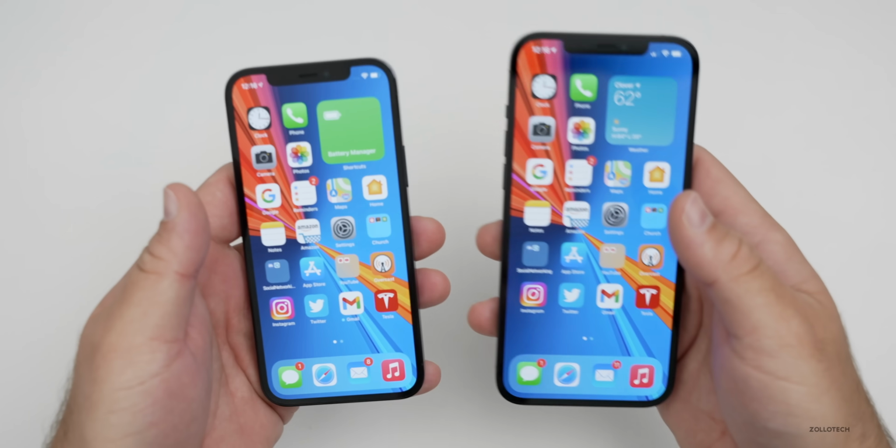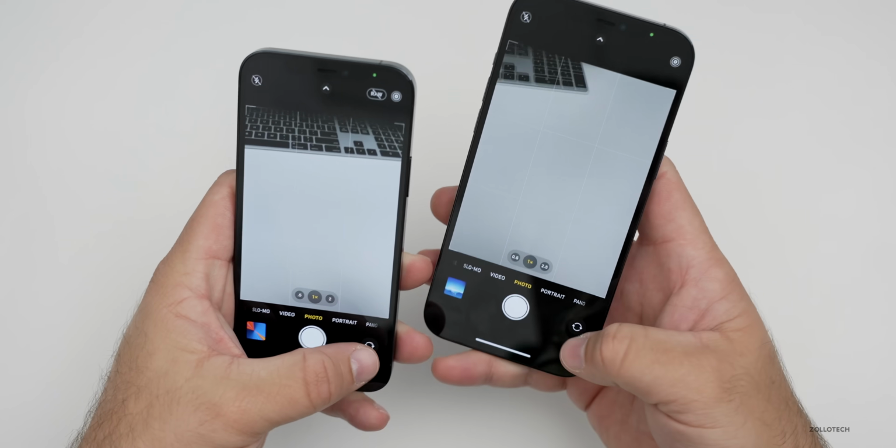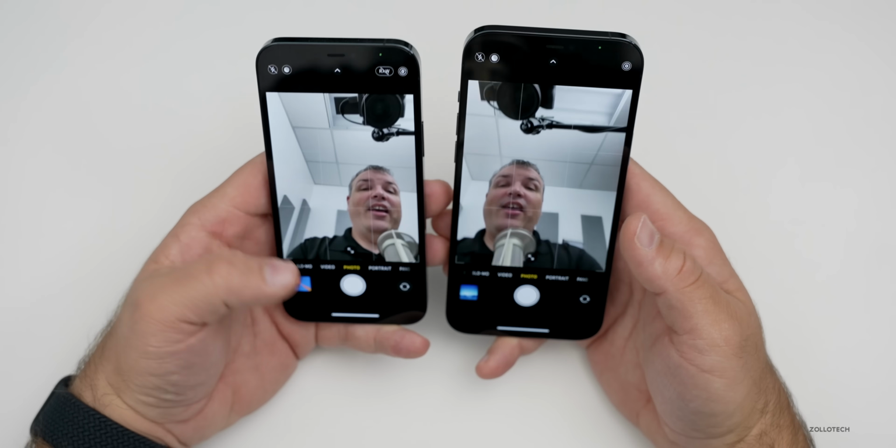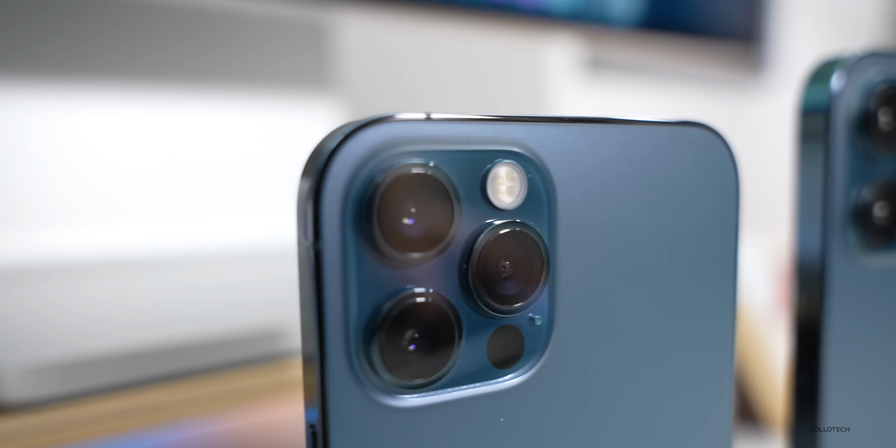Now, when it comes to the cameras on both of these phones, the forward-facing camera is identical in every way. It looks great. Does 4K 60, has HDR, but the rear cameras are a little bit different this year.